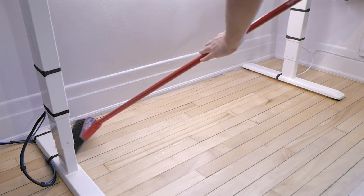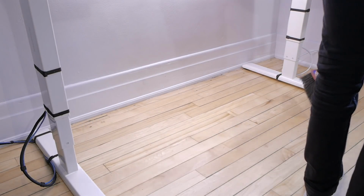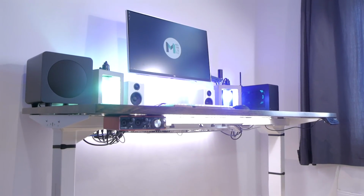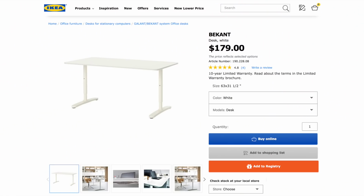It's also useful when you want to clean your floor under your desk, or if you want to do some cable management, giving you more room to work with. So again, even if you're not standing often, there are multiple benefits with legs like these. And I don't think these features would be worth it if the desk was like $1,000. But at such a low price, I think it's worth considering when comparing these to, let's say, the regular version of the IKEA Beacon desk frame.